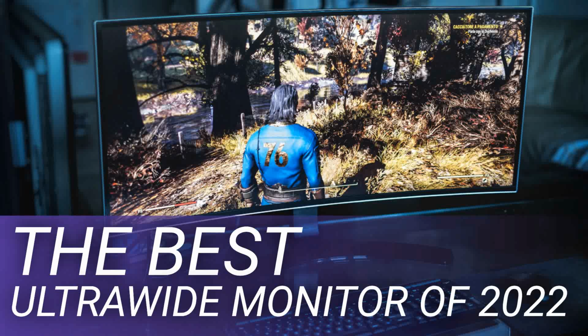Looking to upgrade to a 4K ultrawide monitor? There is no better option than the LG 34WK95UW. It offers excellent color accuracy, decent HDR performance, and a wide color gamut.